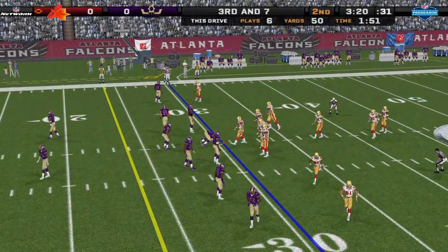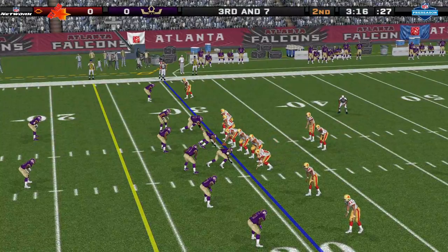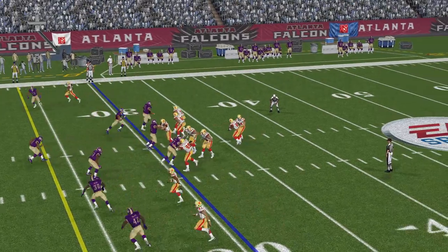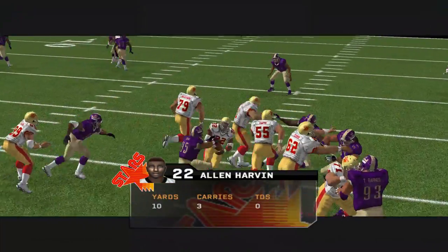Tucks it away. Number 95 comes up to make the play at the 30-yard line.